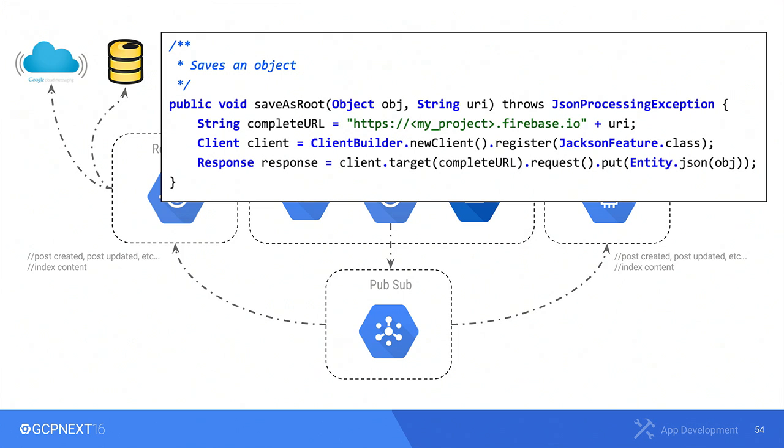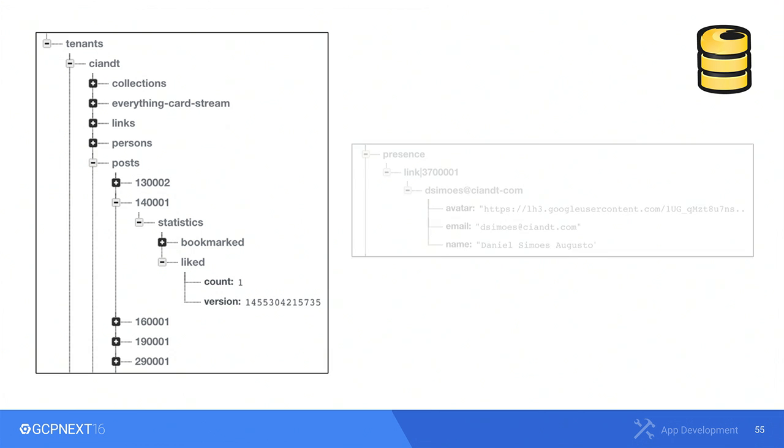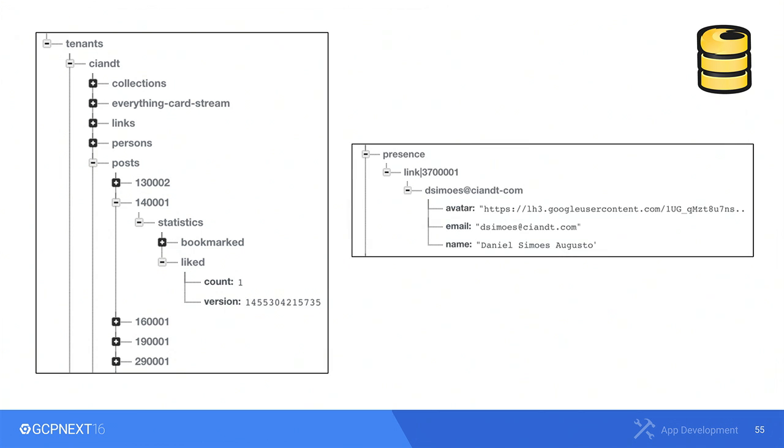What is happening behind the scenes here? We are building a data tree. So here's an example. We have tenants because we are a multi-tenant solution. We have CI&T. It's our tenant. We have posts. We have the number of likes, the number of notifications that we have, everything. You just need to model that information using Firebase's best practices. Here's another example for the presence alert I mentioned before. That's how to show who else is seeing the post.